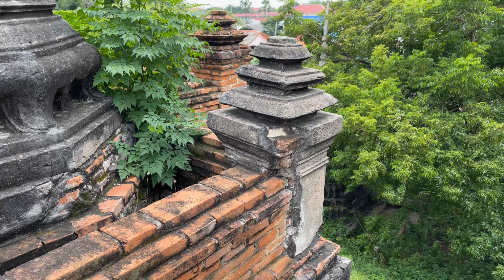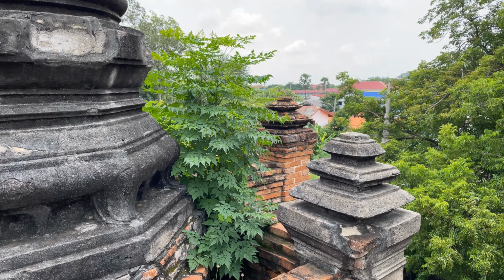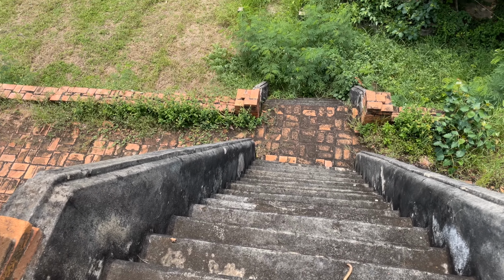And you can see how they had the rail on the outside of this chedi. It would have been fantastic to see. It still has quite a bit of the detail. This is as well preserved as most any that you will see. And as you can see, the little stairwell is super, super steep. It's basically like climbing a ladder.